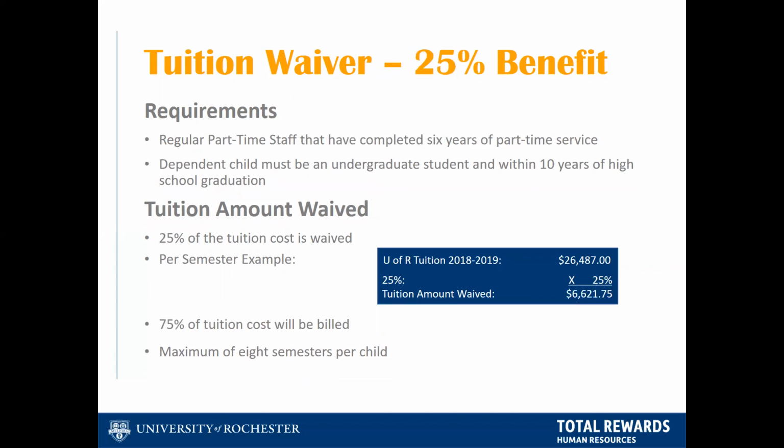The 25% tuition waiver benefit is offered to regular part-time staff that have completed 6 years of part-time service and whose dependent child must be an undergraduate student within 10 years of high school graduation. 25% of the tuition cost is waived and 75% of the cost is billed. An example calculation has been provided for you in the blue box on the screen. This benefit is limited to 8 semesters per child.